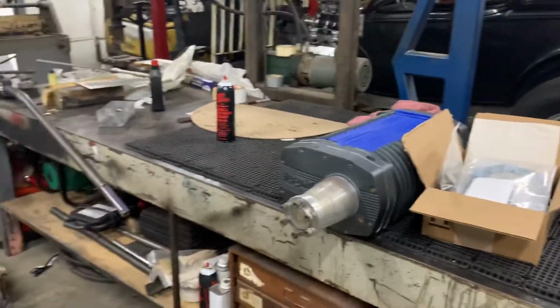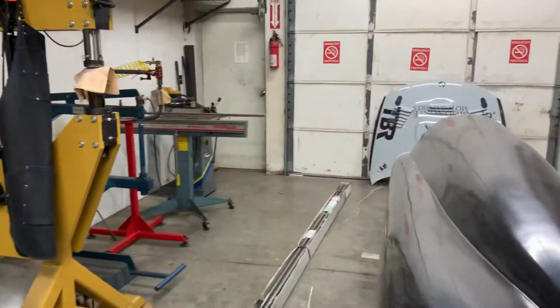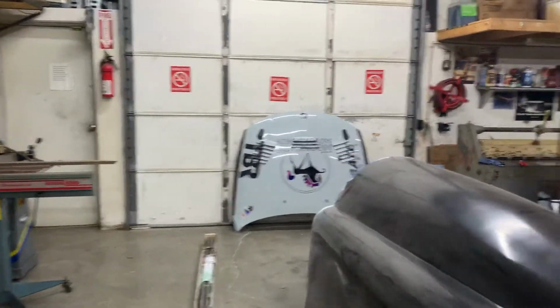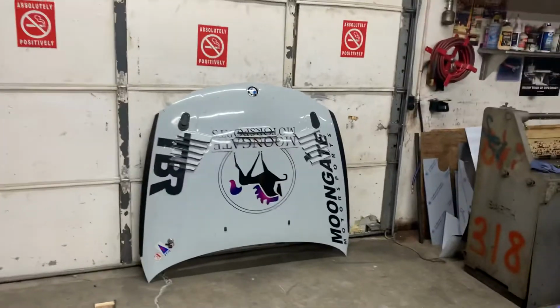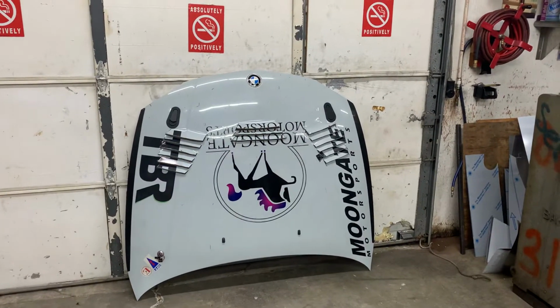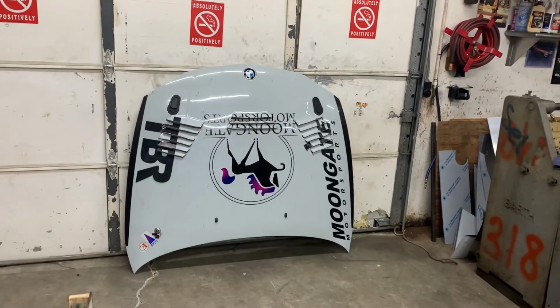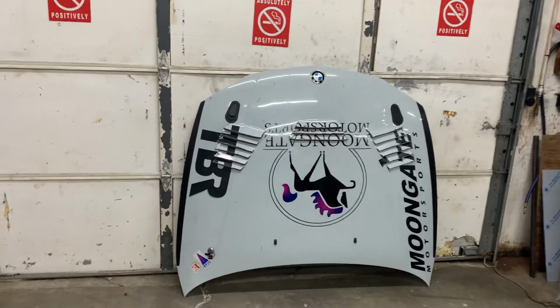Another project we got in the shop is the Thunder Bunny Racing hood. We just got to do a few louver panels to it. I know these are some custom louvers that they did quickly at the track, and heck, they turned out pretty nice. But we're going to do a few different style louvers for them to help with cooling of the motor.